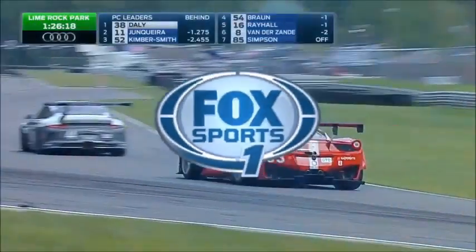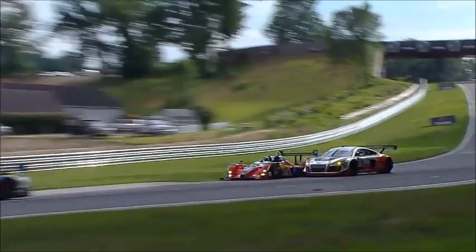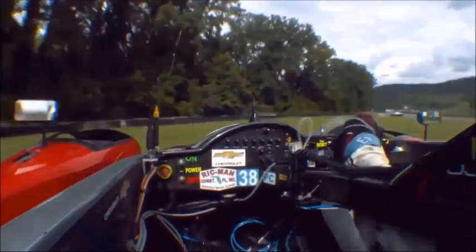Takes a hit in the door. Yeah, they were way in the back, Bob, and they got the green. Van de Zande goes through. Connor Daly tries to recover, and off they go. Just a classic Lime Rock Park incident here. Doors open, I'll go as well. Just not quite enough room.